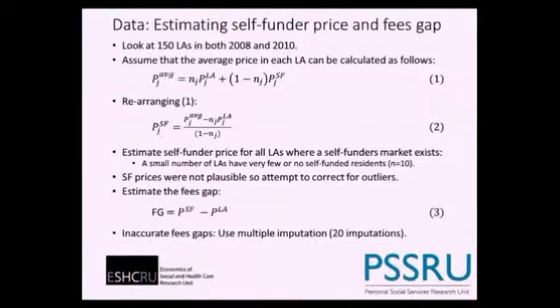To work out the information we need, the first thing we're missing is self-funded price. What we do have is a panel of all the care homes in existence that were registered with the CQC in England for 2008 and 2010, and we have matched in price data from Lang & Brisson into that care homes panel. Lang & Brisson are the leading market analysts of the English care homes market. And so we have information at the LA level of the average price of a care home in each LA.